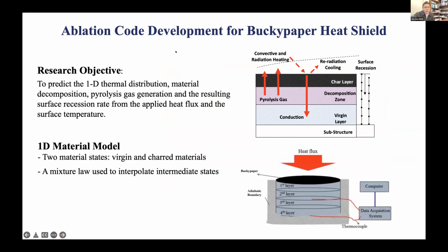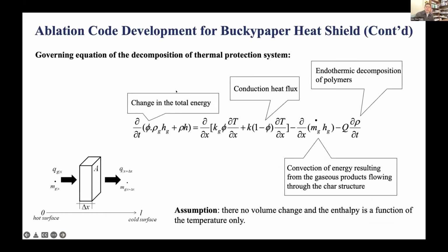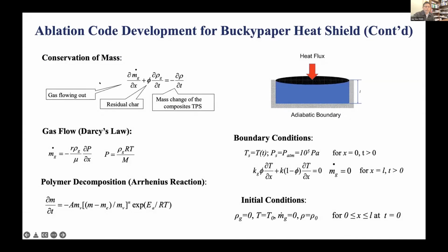And we also developed a code to analyze the efficiency of this heat shield. This is a very simple code based on a one-dimensional problem. We look at the high heat flux from the front, and we create the temperature profile, mass loss profile, and also the mechanical properties, the residual mechanical properties. So basically, a little bit of background here: we use the energy equation based on conduction, heat flux, and convection, and also polymer decomposition. The mass balance is based on the gas flowing out from the heat shield, the residual char, and the flow out of the char. We use Darcy's law to model the gas flow, so the most important parameter is the permeability of this Buckypaper. For polymer decomposition, we just use an Arrhenius equation.